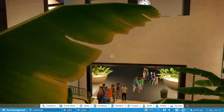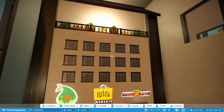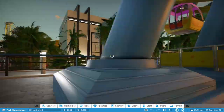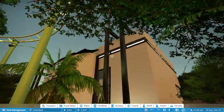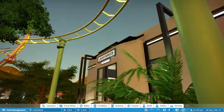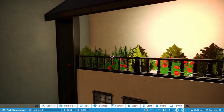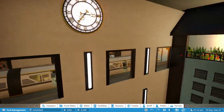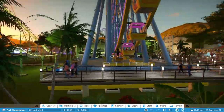So yeah, really like the fact that half of the building is shops and half of it is a station. It's a nice double use of the same building. And from the outside, that looks like a really, really good building there. I like these beams or poles, whatever you want to call them, coming off. I think that looks really good, and the big open windows. And then having planting up here is something I've not seen before. And then you obviously see parts of the monorail through there as well, big clock. Yeah, really, really nice station building that.